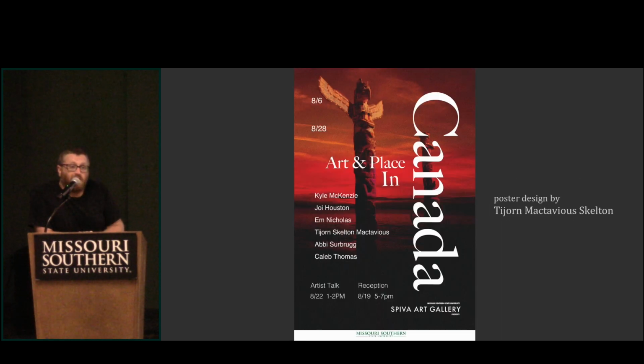Now to what we've done about it. So our group traveled. Like I said, we saw the art of Canada. We saw a lot of these Group of Seven and Tom Thomson artworks in person, as well as lots and lots of others. But then when we came back, we made our own work, sort of in response to our trip.